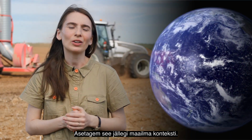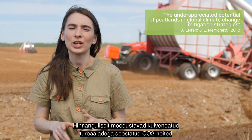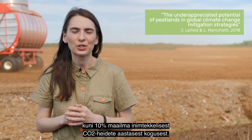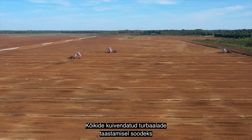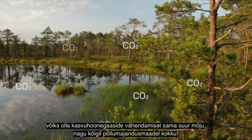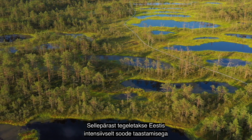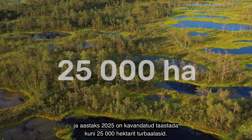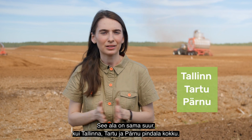Let's put it in the global context again. According to the estimations, atmospheric CO2 emissions associated with drained peatlands account for up to 10% of the global annual anthropogenic CO2 emissions. What is more, having all drained peatlands restored, we would have greenhouse gas saving potential similar to all agricultural land. Therefore, in Estonia, intense restoration intends to restore up to 25,000 hectares peatlands by 2025. This area is equal to the size of Tallinn, Tartu and Pärnu cities combined.